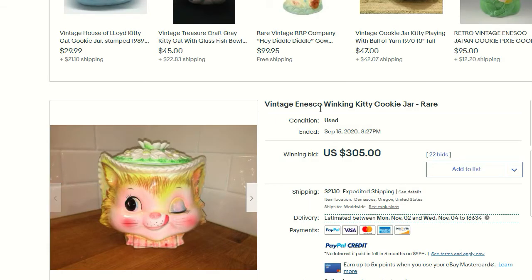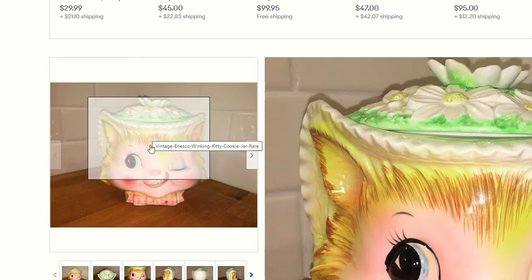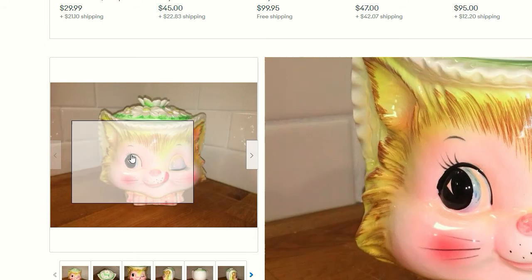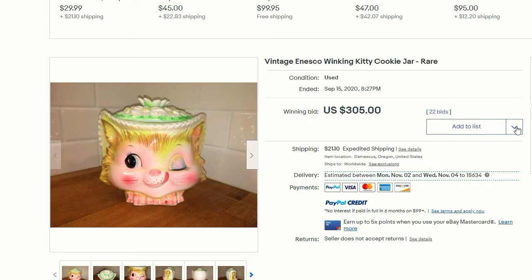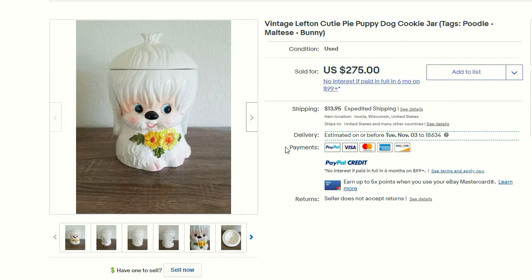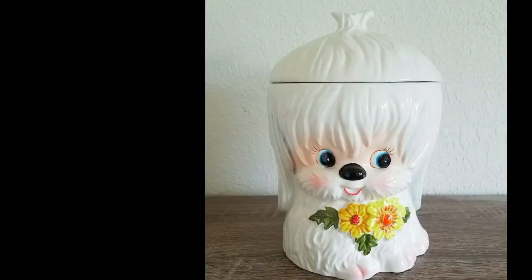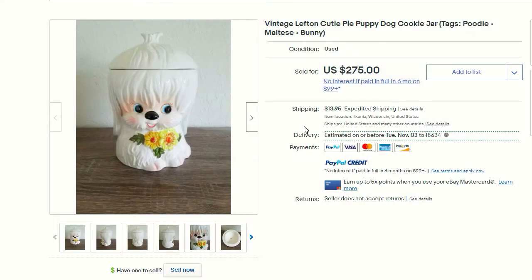Here is an Enesco Winking Kitty cookie jar. A lot of cookie jars are worth money and something to keep an eye out for and check the comps on. This one sold for $305 and 22 bids. Here's a Lefton Cutie Pie Puppy Dog cookie jar. Sold for $275. Looks like it's in pretty good condition.